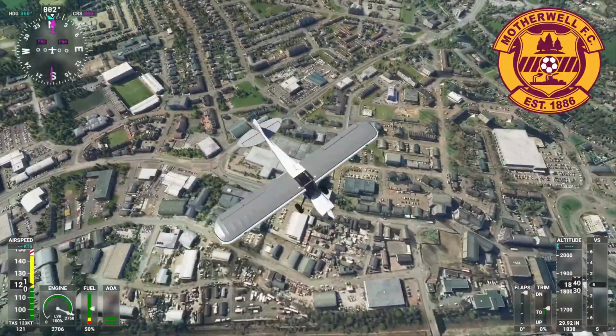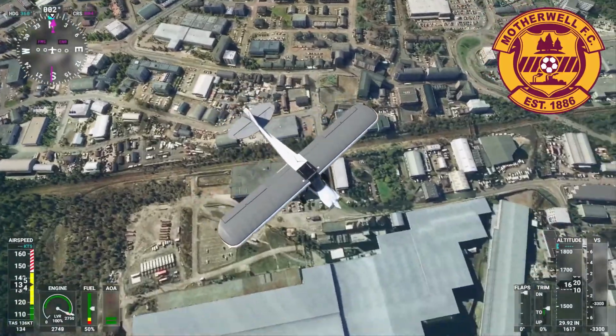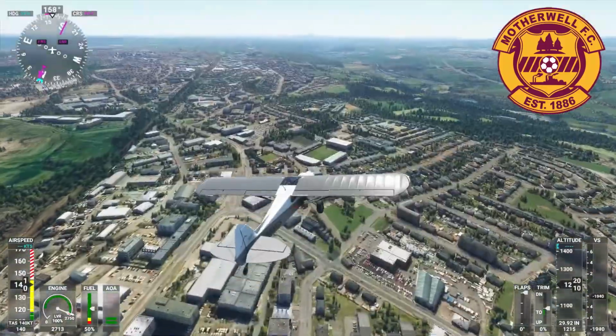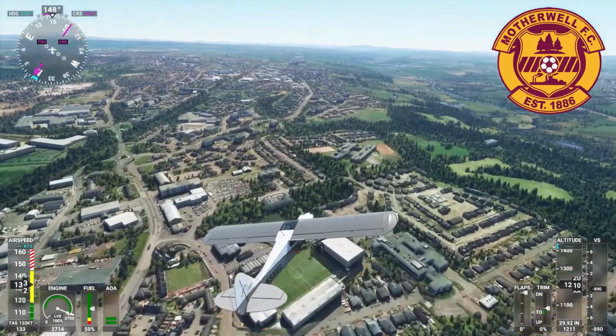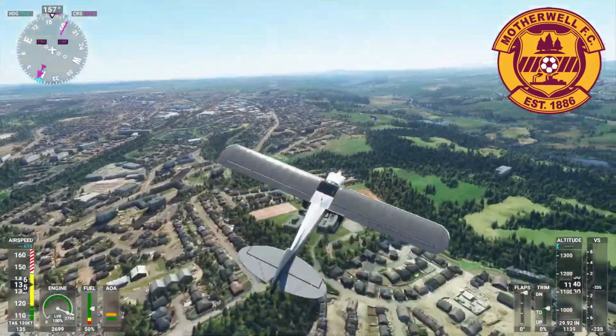Okay, back down to Glasgow. First up is Motherwell. This is just outside Glasgow. Fir Park is the name of the stadium. It's not a bad stadium actually, I've been to that one and I quite like it. It's quite a nice wee compact stadium and it does have a good atmosphere, so I do have a little soft spot for Motherwell Stadium. It's not a bad one at all.